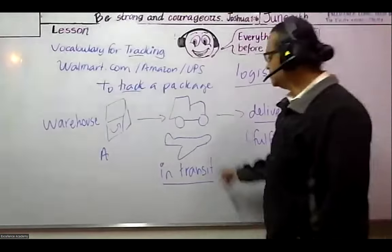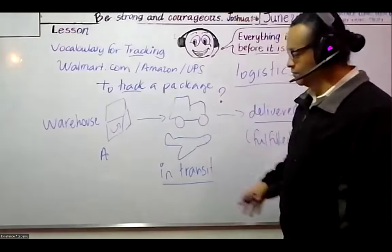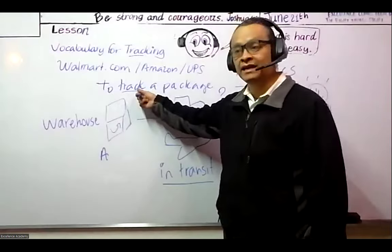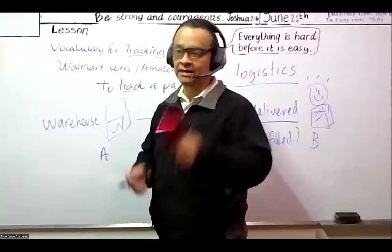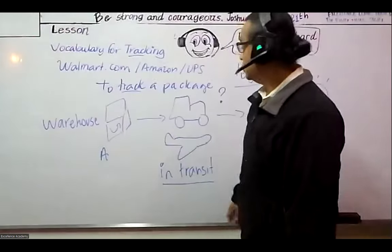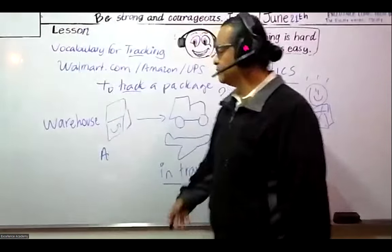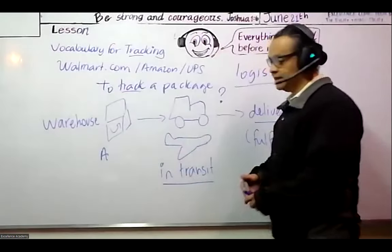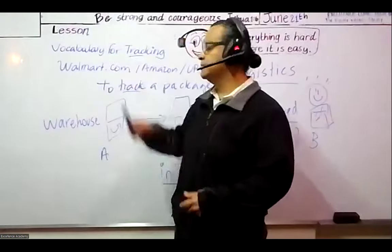Sometimes customers might have questions about the status of their package or order, and that's where they're going to call you when they're having problems tracking the package by themselves, because they can track the package through apps. They can track it on their phones. But if they have questions or concerns, they're going to call customer service. Again, tracking is the process of locating a package in the delivery process. That is to track. And today I'm going to give you vocabulary about dealing with these type of companies.